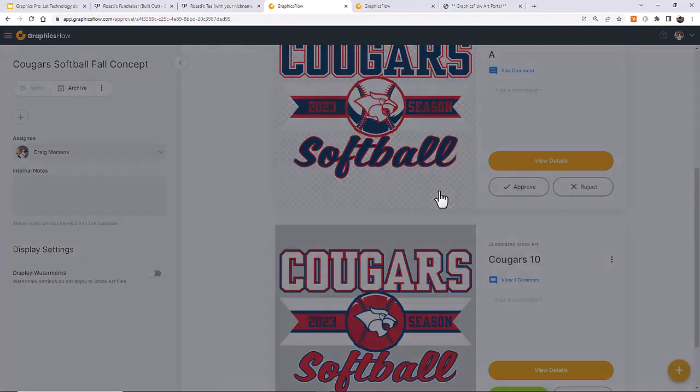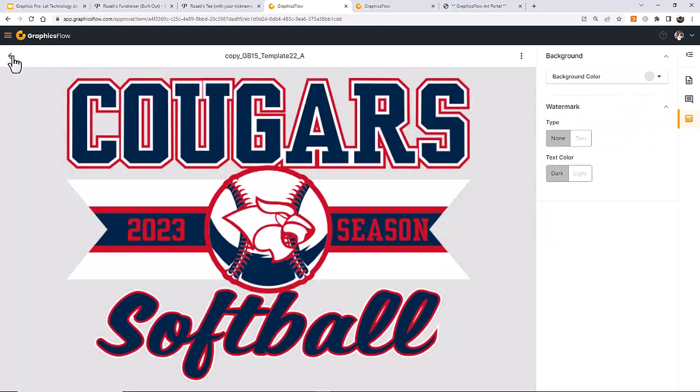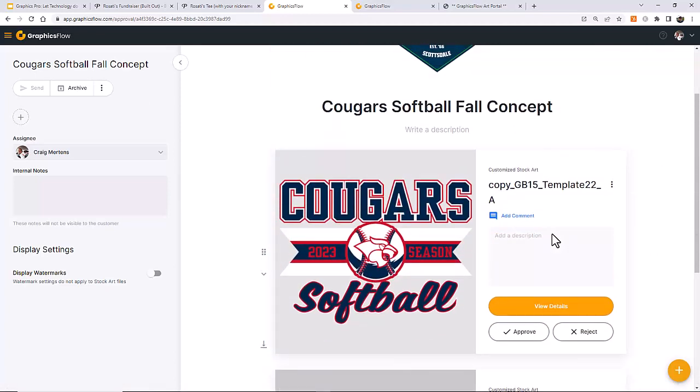We'll switch the background color here. I'm going to put a background color of kind of a light ash here. And now it's just a matter of sending this over to my customer for approval. And I could put a little note in here saying, hey, I've got 2 color variations. Let me know which one you like best.